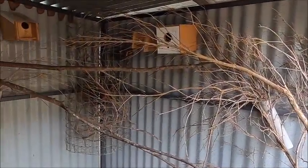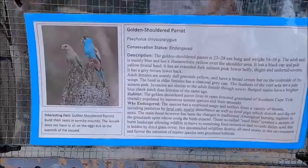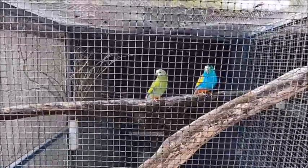We have been very successful in our breeding programs over the last 8 years, breeding more than 150 black-throated finches and Gouldian finches, and over 23 golden-shouldered parrots, helping with their population numbers every day.